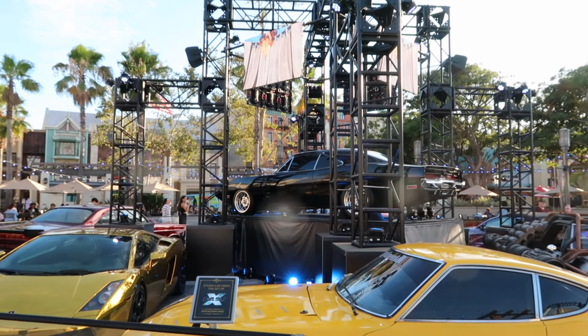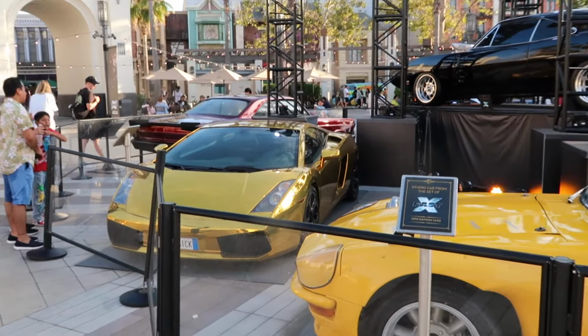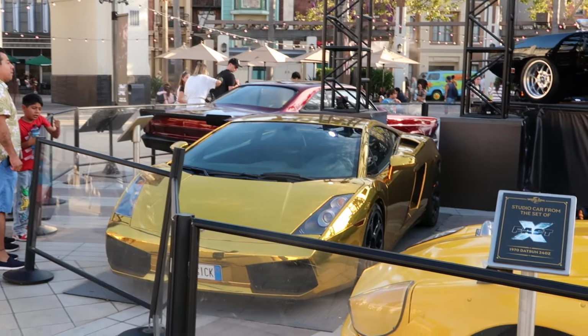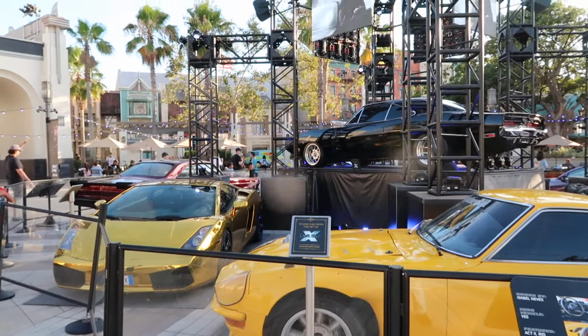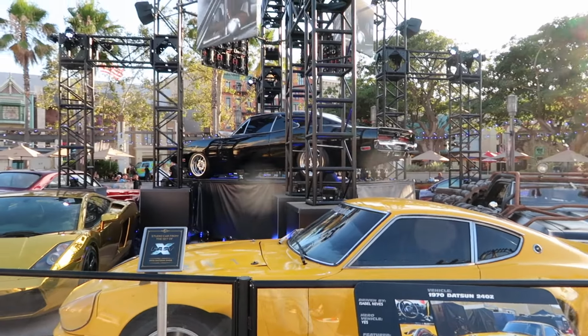You got a few Fast and Furious cars here throughout the franchise, including this shiny gold Lamborghini from Fast X that Tyrese drives. And of course there's Dom's Charger right here. This was displayed all summer ever since Fast X came out, and I think it might be going soon because Horror Nights is around the corner.